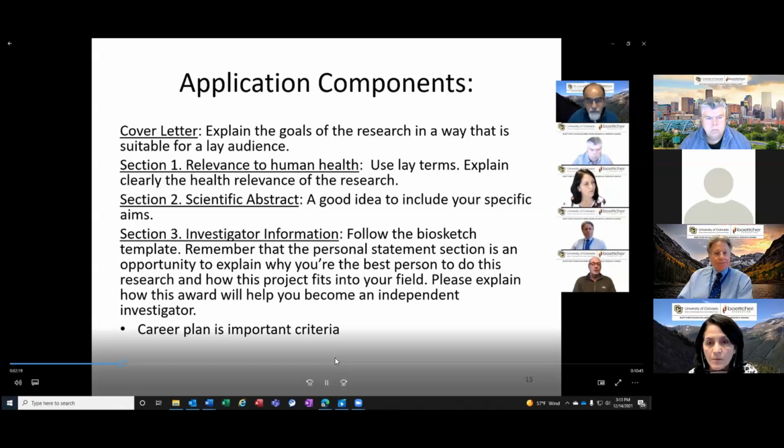Section 2 has a scientific abstract. This should be a more detailed technical document that includes a real good summary of why you're doing the research, what you expect to find, and we strongly suggest that you include your specific aims explicitly in that scientific abstract. The reviewers will look at that early on, and Ron and I may use that information to assign reviewers to your particular grant.